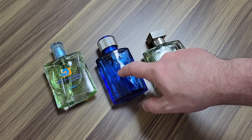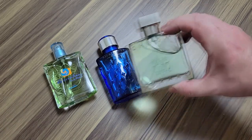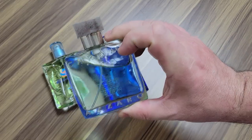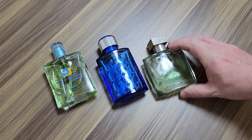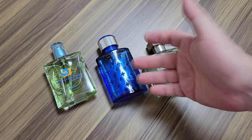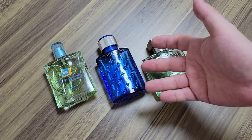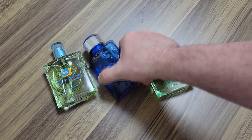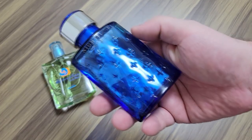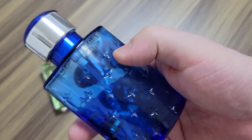This is the most valuable one. So I said, how about 3,000 yen for these 2? This, by the way, is just the basic Azzaro Chrome that you guys know about already. And I said, how about 3,000 yen, which is 20 bucks? And he said, okay. So I got this all for $19 and change about. But this is the main fragrance that I want to show you guys. This is called Nightflight. Joop Nightflight Eau de Toilette.